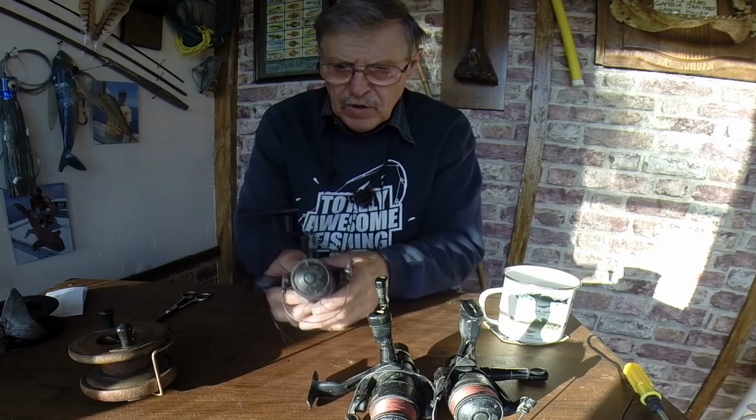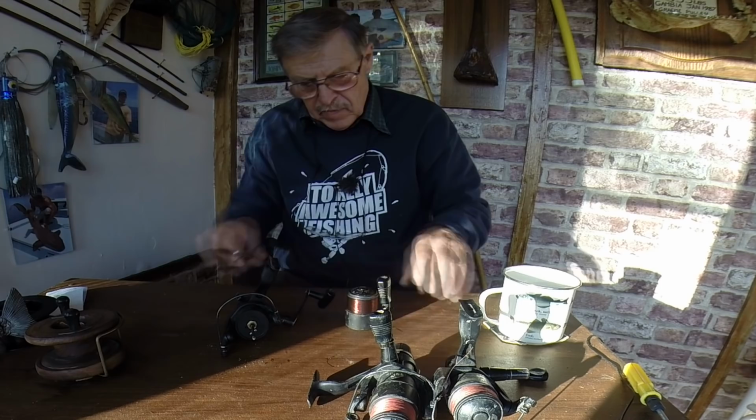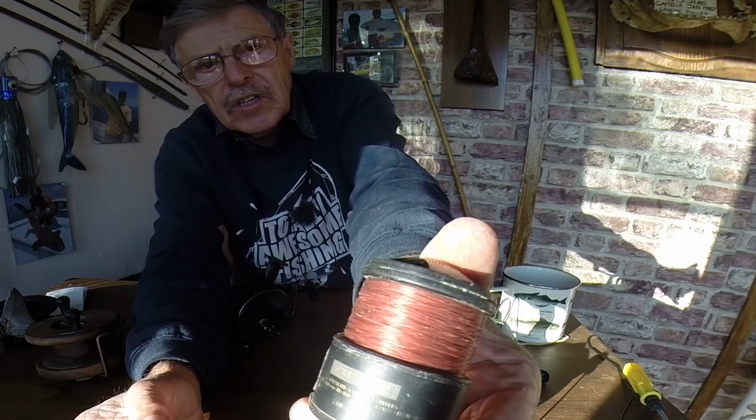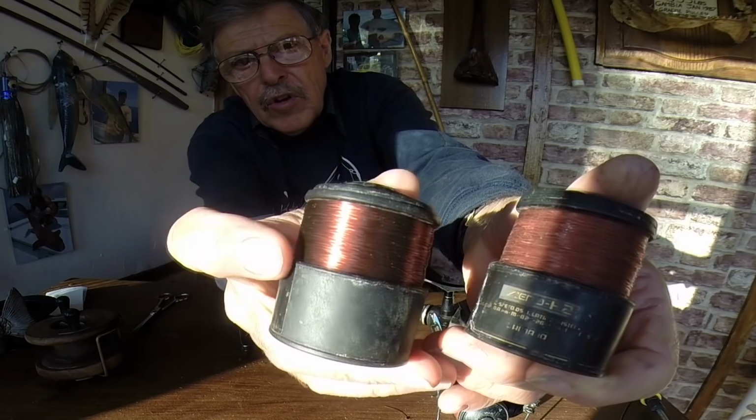Okay, boys. That's loaded. I don't know if you're going to see this or not. Let me do this. Tidy this up. Pop these off. Tidy that up. Now look there, hopefully in this sunshine, can you see the smokiness on that spool there? Hopefully you can see that smoky. That's an unchanged one. And that's the changed one with new line right on the top.